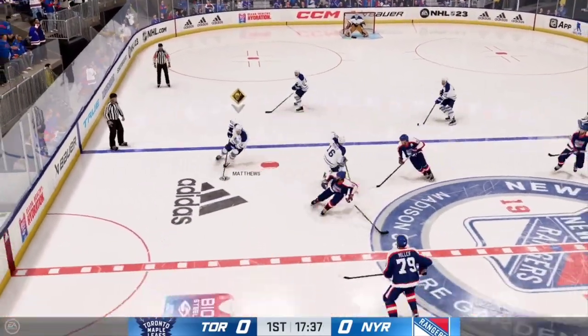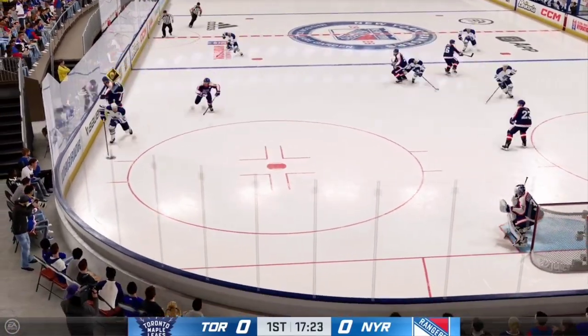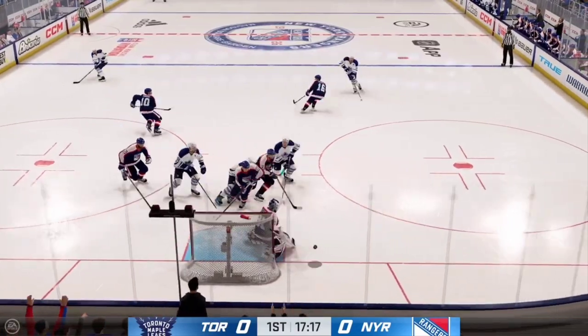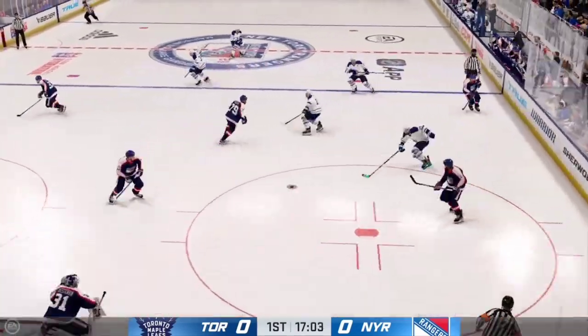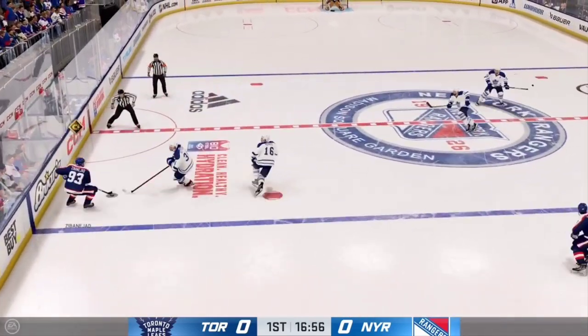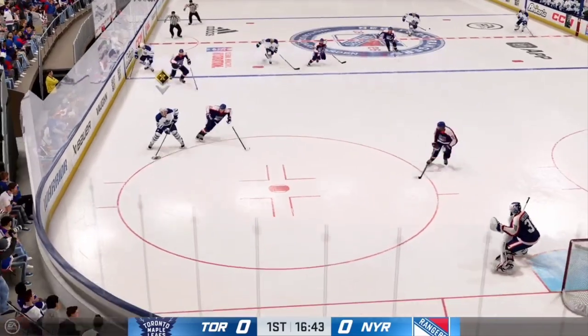Right up the gut into the offensive end. Matthews moves it into the attacking end, and he hangs on to the puck. Oh, just puts it wide of the net. Trying to be a little fine with it. This is a good goaltender. You know you have to make a really great shot to beat him. But he just fires it wide.